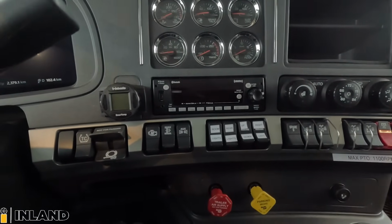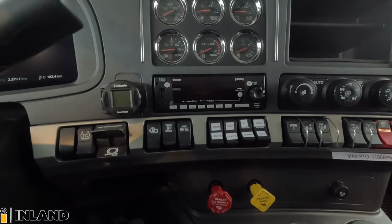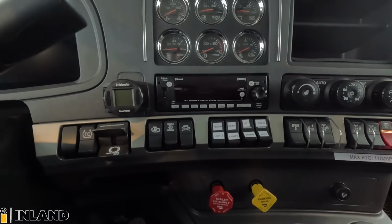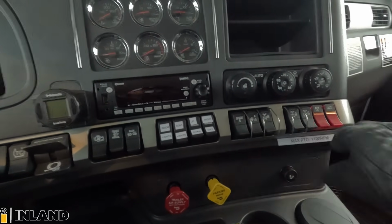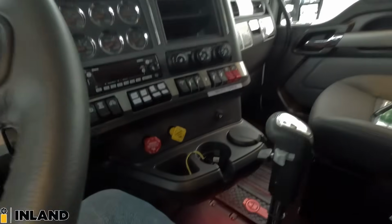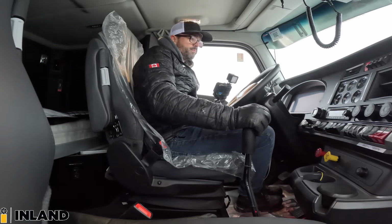It is about a $1,800 option, which is a little stiff if you ask me, but it is a little bit cheaper to do it at the dealer if you wanted to move switches around. Air suspension dump, your power divider, front and rear diff lock, and then there's your PTO and fifth wheel slide. This truck does come with an 18-speed manual transmission, as you can see right there.